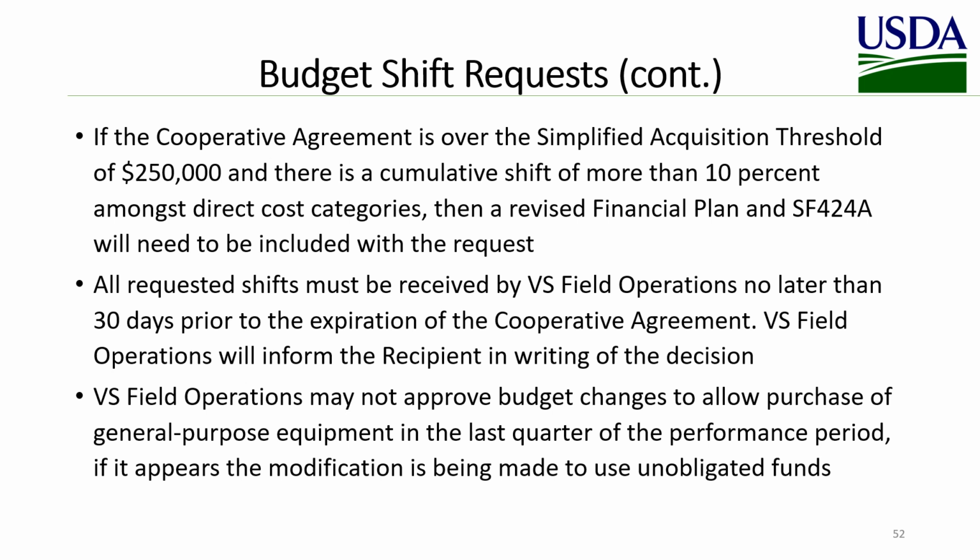Lastly, VS Field Operations may not approve budget changes to allow purchase of general purpose equipment in the last quarter of the performance period, if it appears the modification is being made to solely use unobligated funds. Examples of general purpose equipment are office equipment, GPS, cameras, and computers.